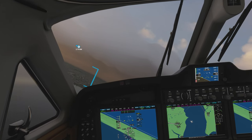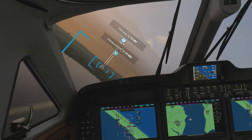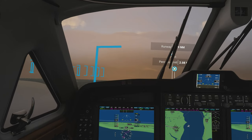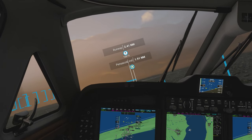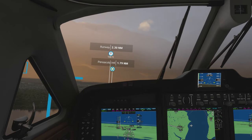Too slow, okay. Yep. That's true. And the turn just felt a little crazy. It was a little hard to make it smooth and not oversteer on that one. But I think we can correct and get ourselves onto the runway.